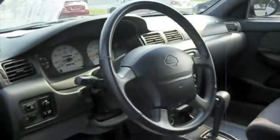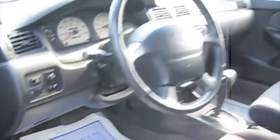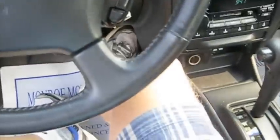Got power everything, locks, windows, mirrors, cloth bucket seats with manual adjustment, embroidered floor mats, and we'll see how it sounds.